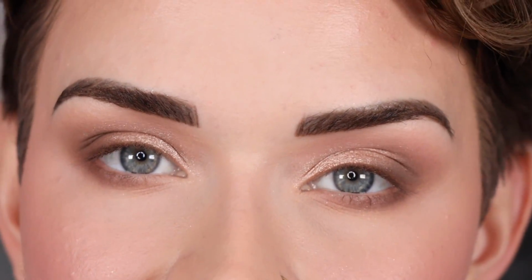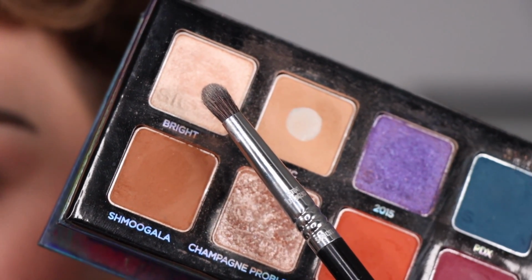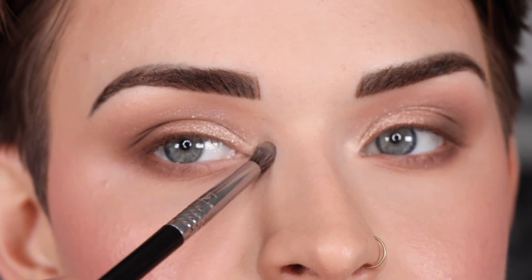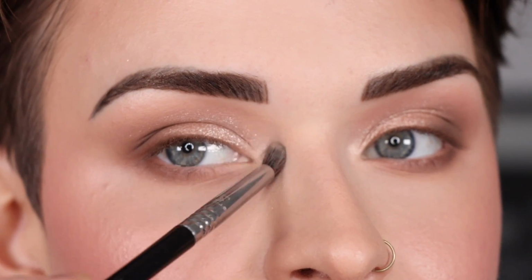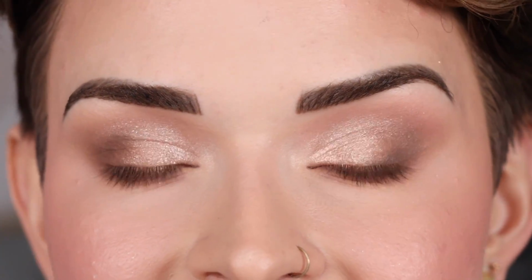There's not really a good highlighter shade in this palette for me, so I'm gonna go into my palette with Sigma and just take the shade Bright and put that on both eyes. This is the most perfect highlighter shade, in my opinion. I'm gonna go ahead and finish on my eyes with some mascara and lashes, and I'll be right back.